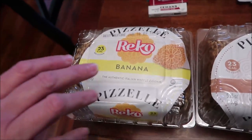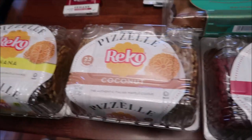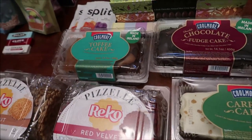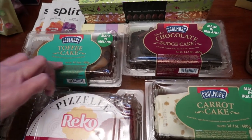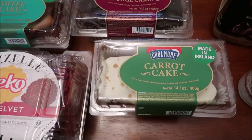Also at World Market, we bought some Pazelles. We bought the banana flavored, the coconut, and the red velvet. We bought some Coolmore toffee, Coolmore cakes. They're made in Ireland. We bought the toffee, the chocolate fudge cake, and the carrot cake.